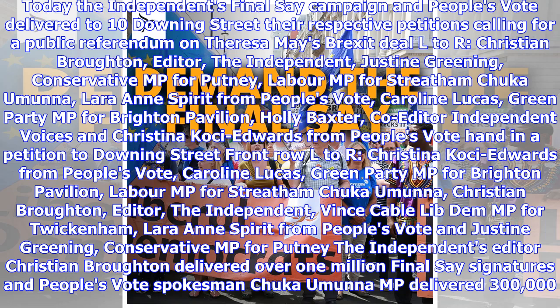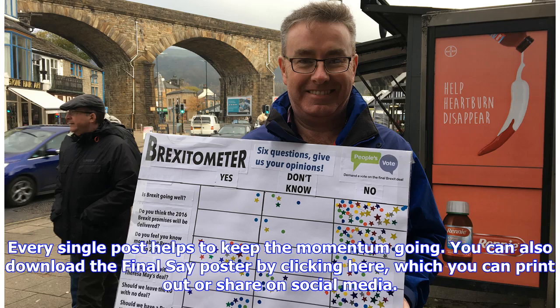3. Keep sharing on social media. Take a picture of yourself holding a sign that says, I want a final say, and then post it on social media with the hashtag. Every single post helps to keep the momentum going. You can also download the Final Say poster by clicking here, which you can print out or share on social media.